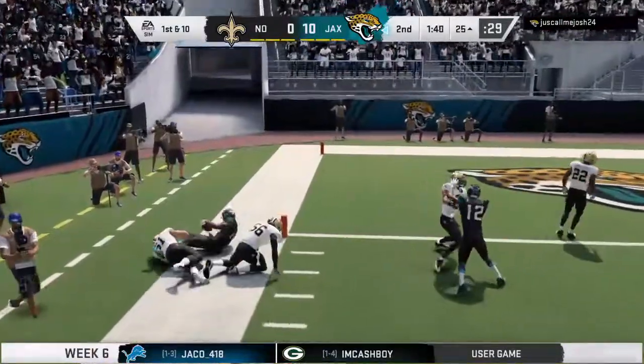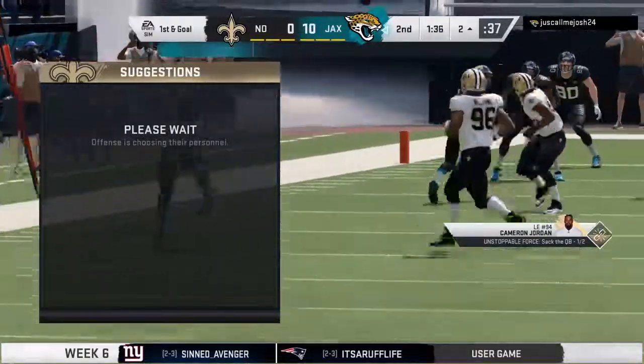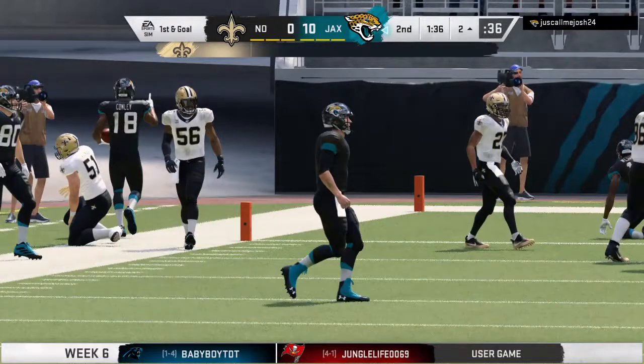He's caught, right around the 6. And they are able to stop him, but he does take it all the way to the 2. 23 yards, the final tally. Go, go, go.